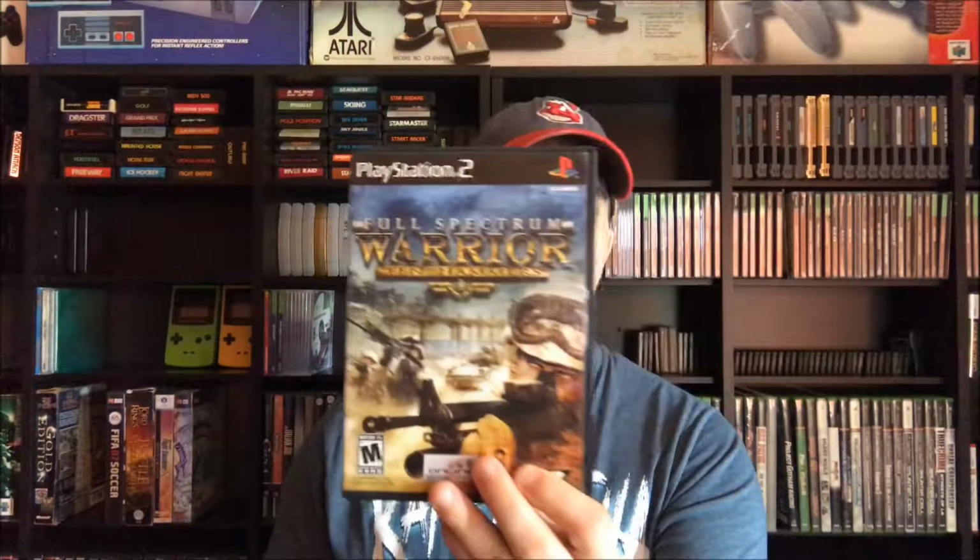So I picked up, and these are in great shape too, Full Spectrum Warrior Ten Hammers, Madden NFL 2005. Interesting title, Madden 2005 is the first PS2 game I ever owned. I bought it with the system on eBay, and it is the collector's edition. So now I have the collector's and a standard edition.